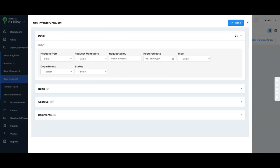So the reason why this name is showing admin is because the username I use in logging into this page is the super user, which is the admin user. So I have visibility for all the roles. I'm not limited to a role at all. I have access to the whole application.